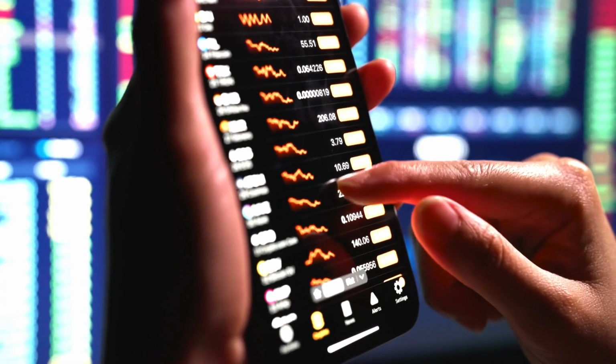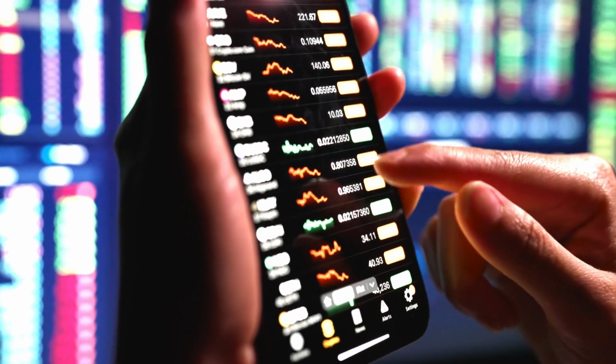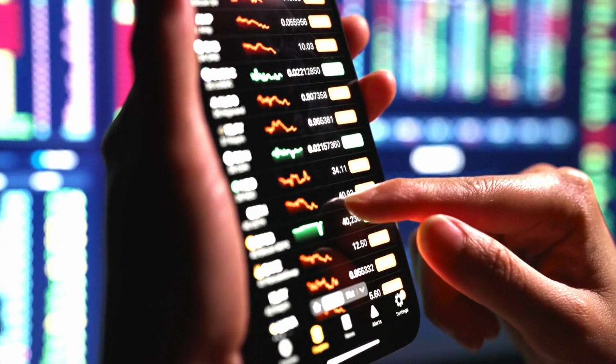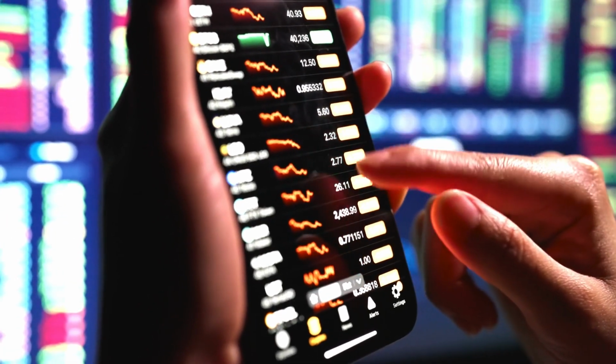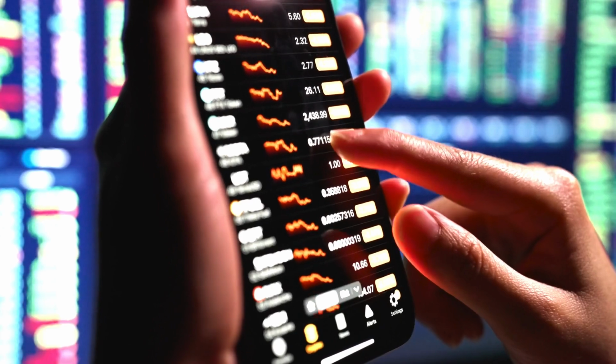If you already own shares of a company undergoing a stock split, there's nothing you need to do. Your brokerage will automatically adjust your holdings to reflect the new share count and price. However, if a stock split piques your interest, take the time to research the company's financials before jumping in.